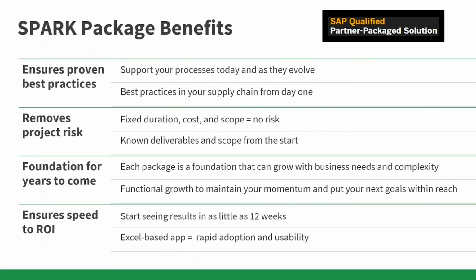All right, so package benefits. I kind of touched on a few of these already, but proven best practices. So taking all of the industry knowledge that we have, the technical knowledge that we have, and putting that into a solution that will provide some best practices to get your business up and running.